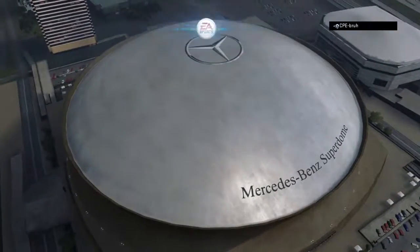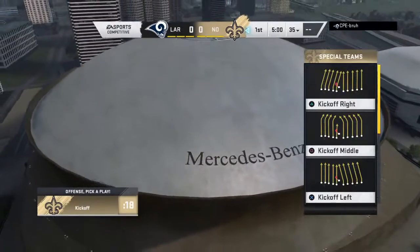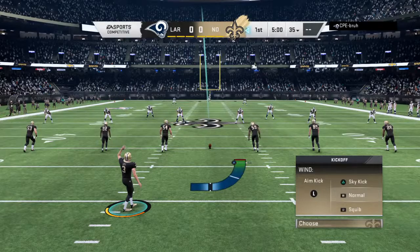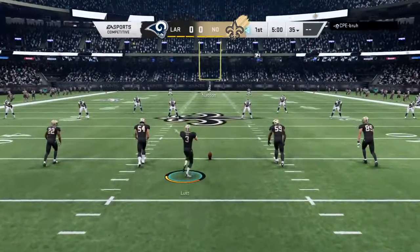It looked like just a moment ago in the heart of New Orleans. Folks, there's no place for this noise to go in the Superdome. It is loud, and these fans are ready for football as their Saints get ready to do battle with the Los Angeles Rams.